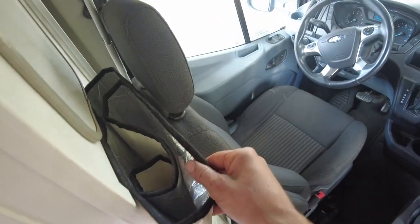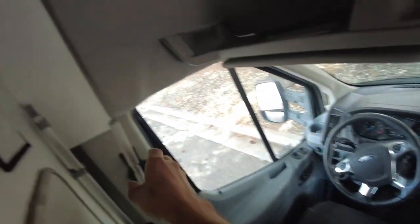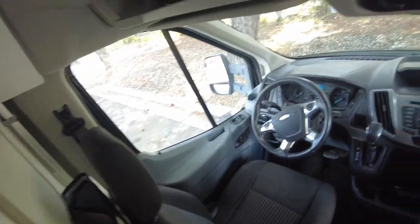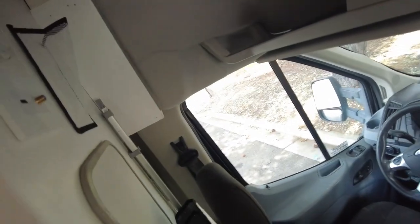This comes with one of these. This is probably one of the best sort of reflectors. It's custom made for transits, and obviously it's custom made for a lot of vehicles, but these are really high grade. Obviously worn out and used, but it just shows how good and reliable it is.